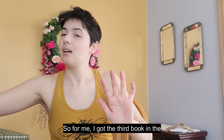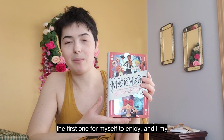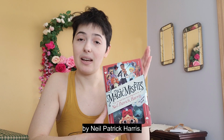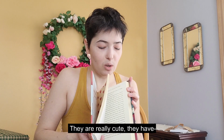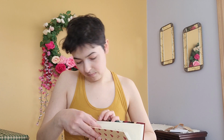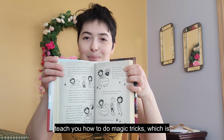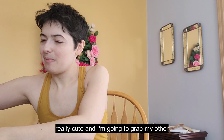So for me, I got the 3rd book in the Magic Misfits because I bought the first one for myself to enjoy. And my first one is signed by Neil Patrick Harris. I have not read the second one yet. They're really cute. They have these pages in here where they teach you how to do magic tricks, which is really cute. And I'm going to grab my other children's book I bought for myself. Oh, please don't fall. Here we are.